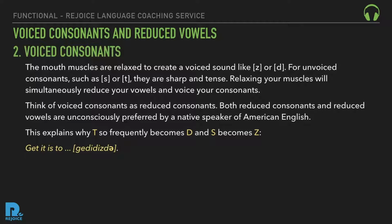2. Voiced consonants. The mouth muscles are relaxed to create a voice sound like Z or D. For unvoiced consonants, such as S or T, they are sharp and tense. Relaxing your muscles will simultaneously reduce your vowels and voice your consonants. Think of voiced consonants as reduced consonants. Both reduced consonants and reduced vowels are unconsciously preferred by a native speaker of American English. This explains why T so frequently becomes D and S becomes Z. Get it is da.